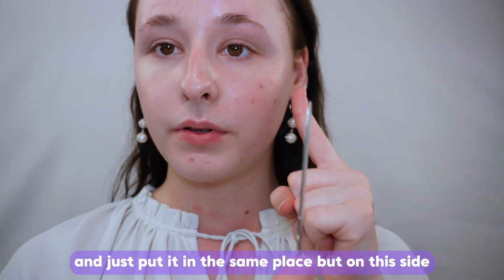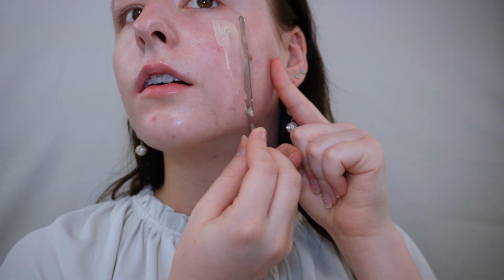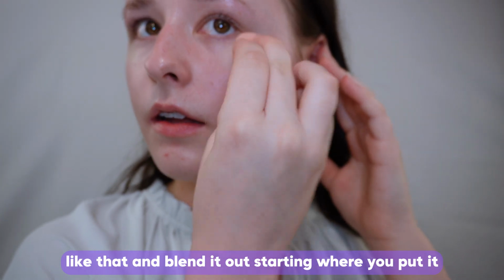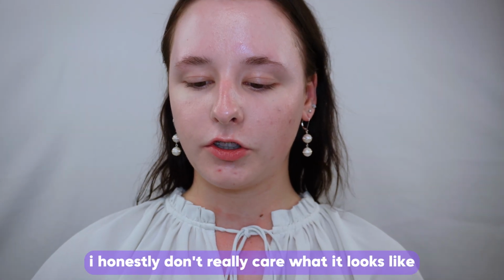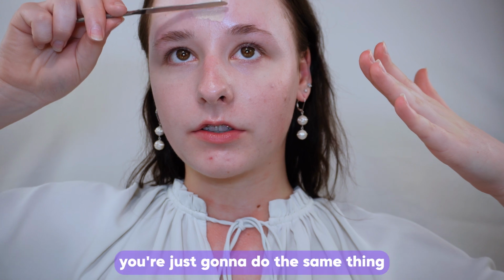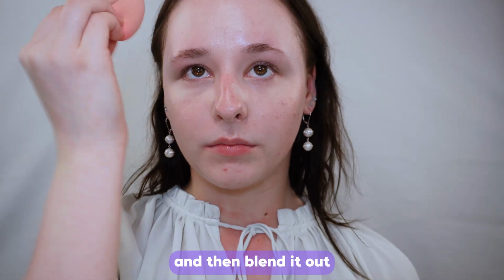And just put it in the same place but on this side, so right here. Like that. And blend it out starting where you put it. And then once that's blended out, you just get the excess on the other side. And you can see it literally doesn't even look like I have foundation on. For the forehead, since I have bangs, I honestly don't really care what it looks like. But for you guys, we're just gonna do the same. For people who don't have bangs, you're just gonna do the same thing. Apply it to the area that you wanna highlight. Blend it out there. And then blend it out.